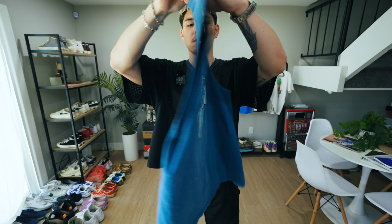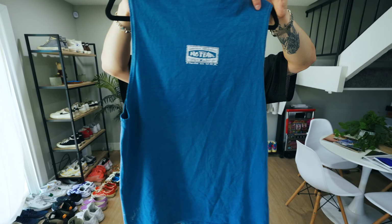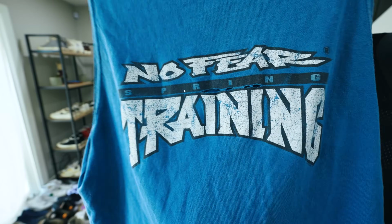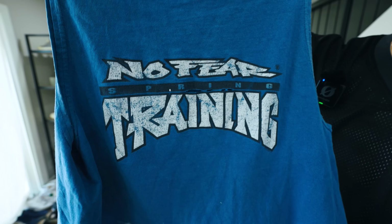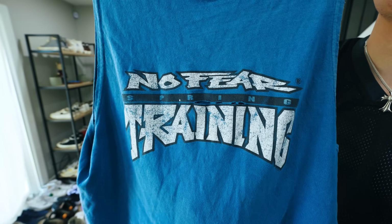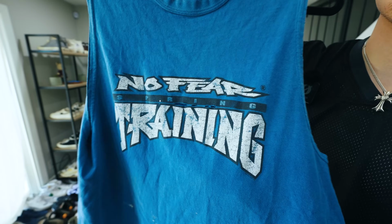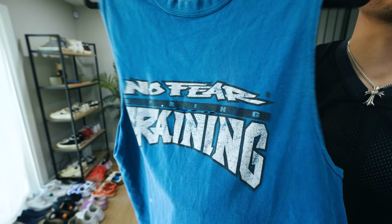For the top of this fit, I'm gonna go with this vintage No Fear cutoff that I just recently picked up last week actually. It's definitely got a little love on it, but I think the color is really sick. I'm a big fan of blue outerwear, and that kind of translates into some of the graphic tees that I have as well. So anytime I find a pretty solid blue graphic tee, especially a wash like this, it's almost automatic that I'm gonna pick it up.